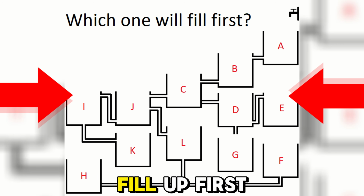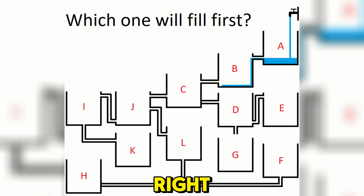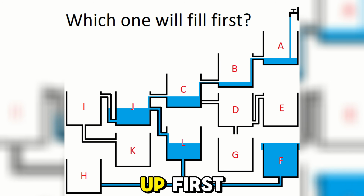Which tank do you think will fill up first? Only 1% of people get this right, and I really don't think anyone would guess this right. So comment down below which one you think will fill up first.